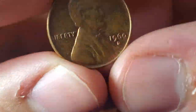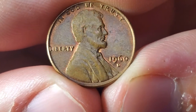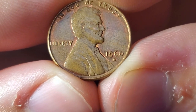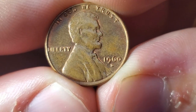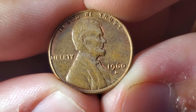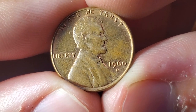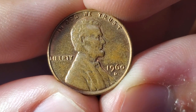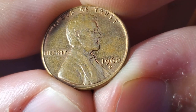And guys, I've never really looked at these, but I think I found, I don't think it's very valuable, but let me know down below in the comments, guys. I think this is a 1960D small date. You can see the zero there is more of an oval shape rather than a circle. Now I know in 1960 Philadelphia and Denver there is a small date and a large date variety, right? I think the Philadelphia is a little more valuable, but that's kind of cool. I think this is a 1960D small date.